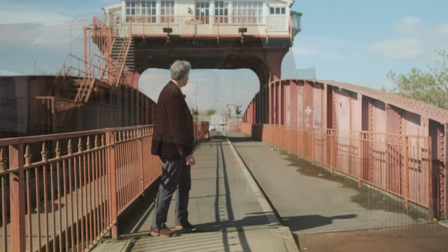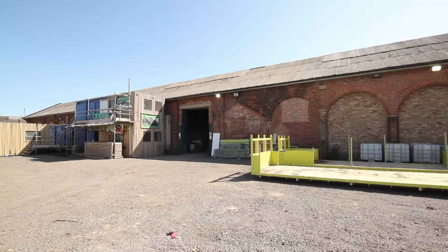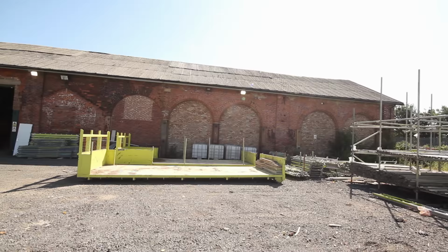Just across the river, next to the bridge, stands a large industrial unit that, upon closer inspection, is revealed to actually be the old Stepney Goods Station, a railway freight hub that would have serviced all of the local industries such as grain mills, tanneries and paint factories. One of my favourite things about Victorian industrial architecture is how they expose the bones of the construction.